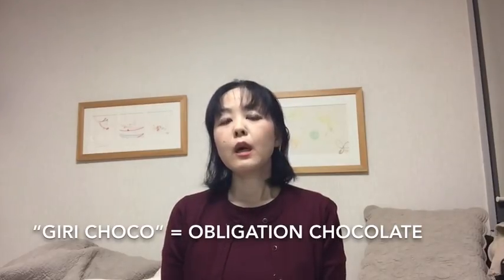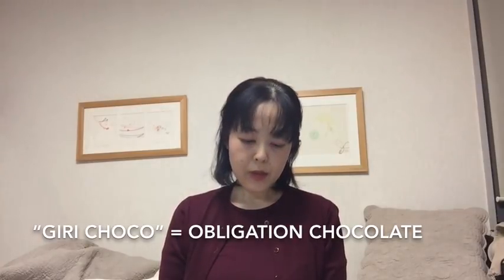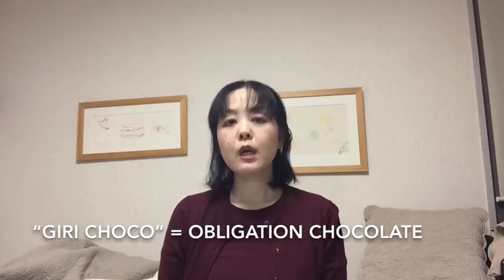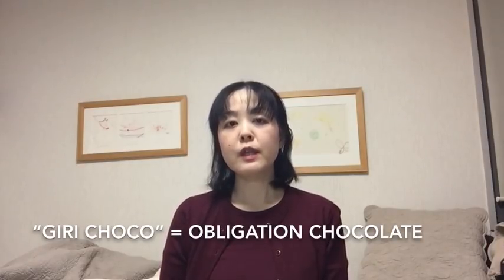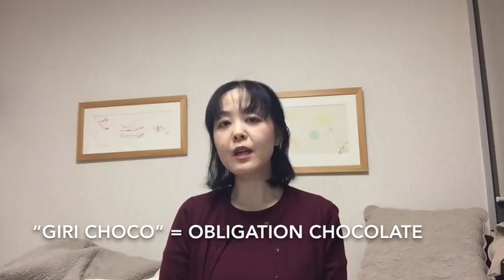However, what I thought interesting about this giri choco, or obligation chocolate, is it speaks a lot about the Japanese culture. You give something out of obligation, or because everybody else does it, or if it's standard practice. It doesn't even matter if the other person likes chocolate or not.